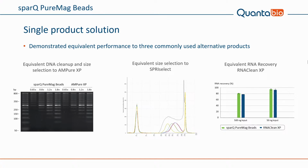So particularly for anybody who may be familiar with library preparation and doing bead cleanup, typically you have to wait for your beads to get up to room temperature. In this case, we have demonstrated stability for 6 months at room temperature, so you can just take the beads off the shelf and go directly into your library prep, saving you time as well as money.